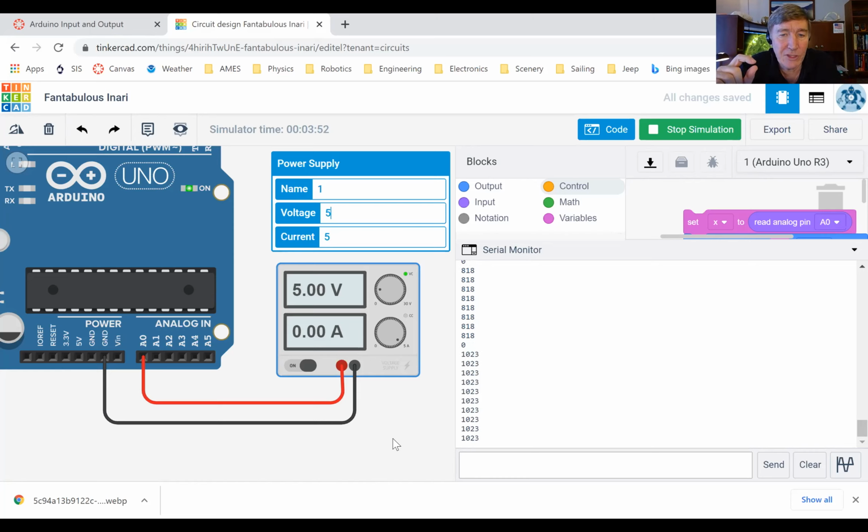Now, pay close attention here. Let's see what happens if I go above 5 volts. What happens if I go to 6 volts? Doesn't change. Okay. So the Arduino can only read up to 5 volts.